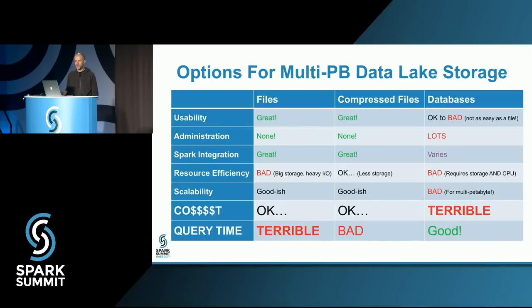There's no learning curve, there's no administration, you don't have to set up PagerDuty on your files, and they integrate really well with your stack, whatever your stack might be, because everything handles files. Here I'm considering my stack to be just Spark. So where do files fall down?